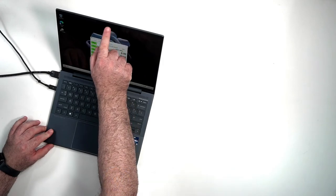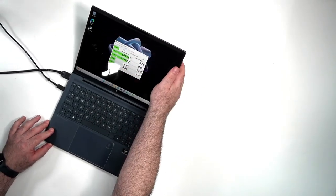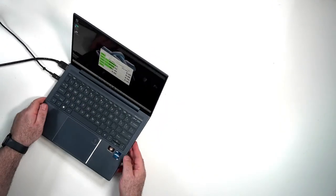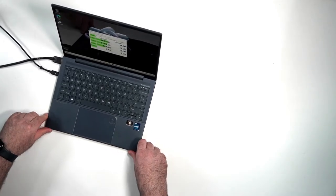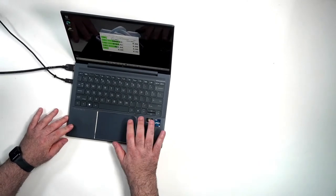Now, you can see here, hard to see it here, but in the right lighting, this is an IR camera. So you'll be able to log in with face recognition. I already set it up. Now, the design language is a little bit more rounded here than in the previous models. So it's a little bit more comfortable. There's not really sharp edges on this. Very comfortable palm rest. It's got NFC.